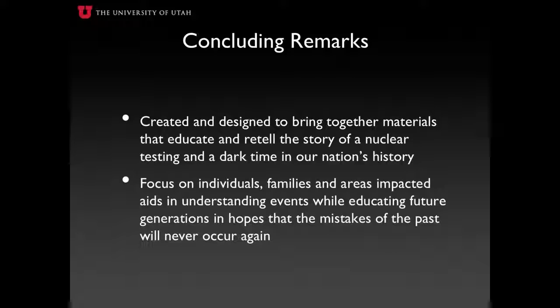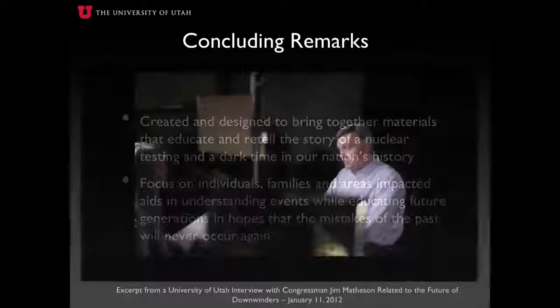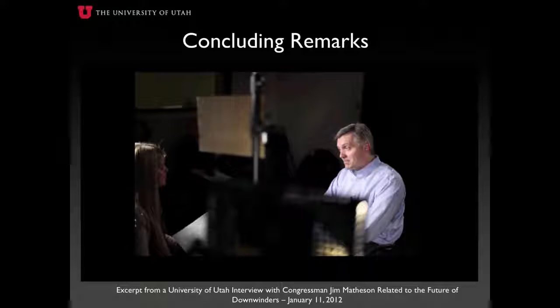It's easy to say that nuclear testing conducted at the Nevada test site was performed in the name of national security, but to overlook the impacts those actions have had within our communities could easily result in the same mistakes being made again, a goal which the Downwinders of Utah archive hopes to prevent. In a final excerpt from an interview with Congressman Jim Matheson, these points are emphasized through his statement about the future of Downwinders and nuclear testing in our country.